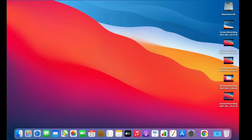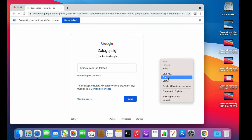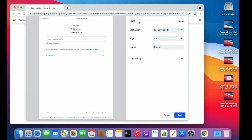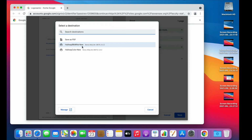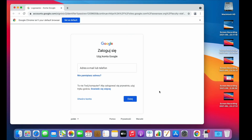Hi, in this video I'll show you how to authenticate your printers. For that purpose, we'll use Chrome. Start Chrome, right-click on whatever website opens, and click Print. Now, as you can see in Destinations, we only have Save to PDF. Once we click on See More, we see a list of all the available printers that we can use. Pick black and white. Click Print.